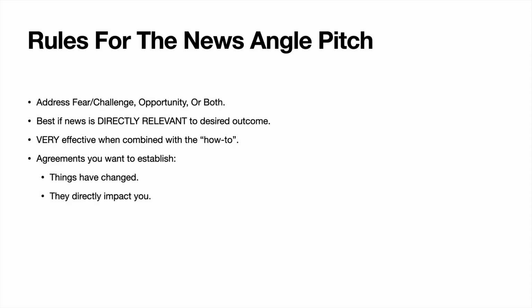And those changes directly impact you, not you, the seller, but the prospect, right? There is danger as a result of this, opportunity, or both. It can't just be news for the sake of news. There's got to be danger, opportunity, or both that's tied into the news angle here. And finally, something needs to be done about this, right? And so that's it. And then you go into your pitch, etc. But you got to have these four elements here.